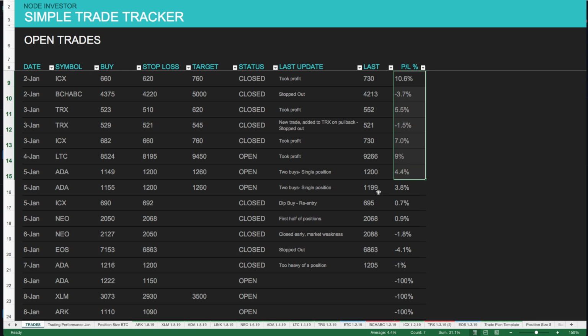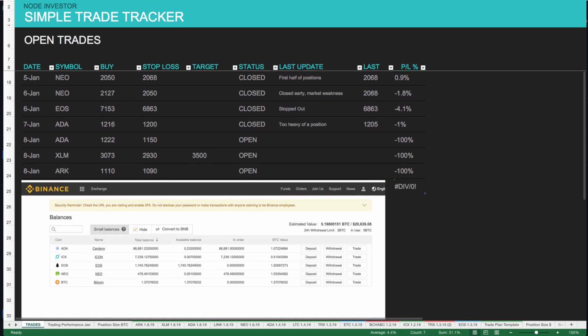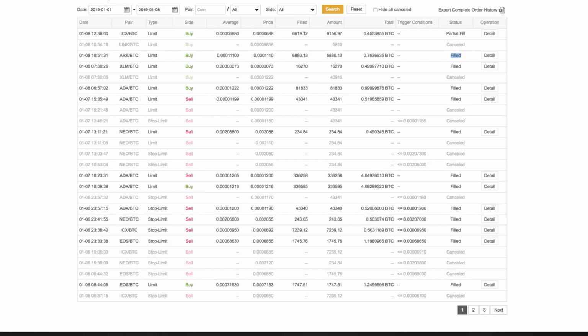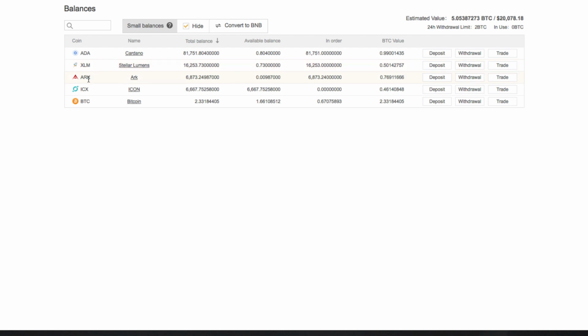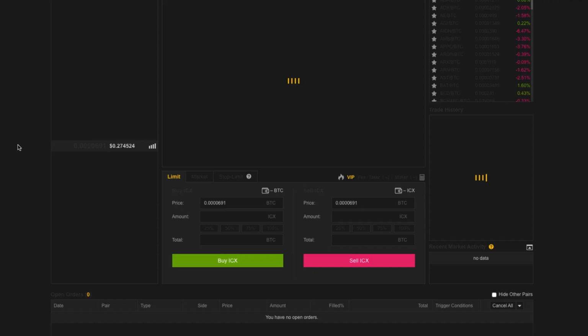Jumped on a few more trades here today. We'll go over those in more detail in the next episode, but currently looking at, let me go back to the screen here, Cardano, Lumens, ARC, and Icon. Looks like Icon's still trying to be filled on partial position there. So those are the ones I'm looking at for now.